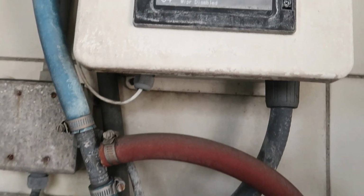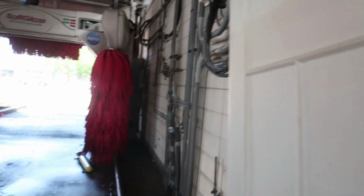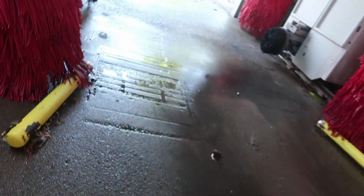Let's see if it has an air code. 84, wheel scrub slash wiper disabled. Great draining. Looks like this one, what? Oh, okay, so it has the virtual treadle retrofitted. Here's a sidearm. Here is the other one.